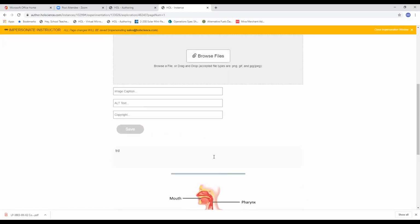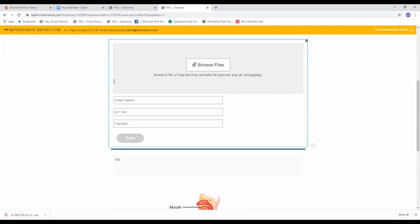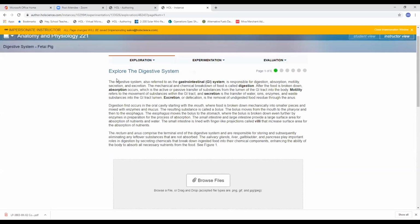Any information that you upload, you notice it appears in this slightly gray tint. In the student view, it's much more of a bolder, beigeish background, and it really calls the students' attention to it compared to the standard content of the lab. So the students automatically focus on any notes and supplemental content that you have included for them.